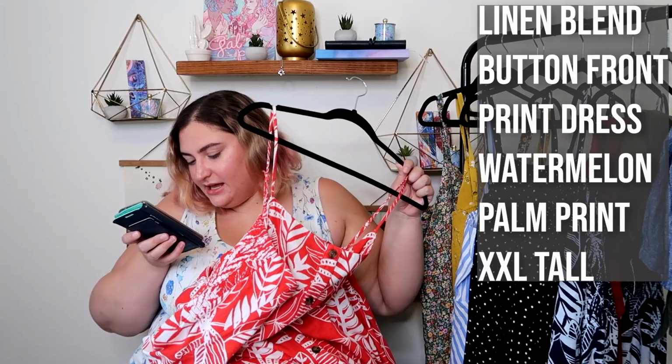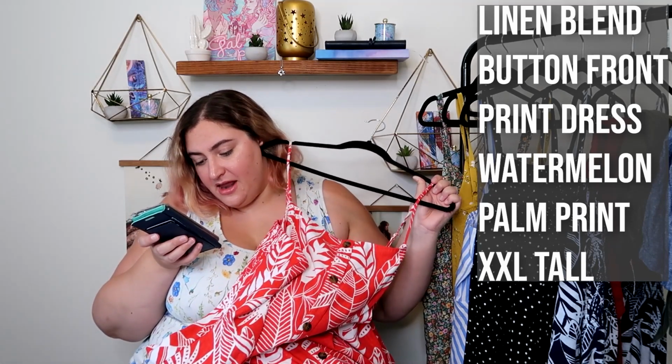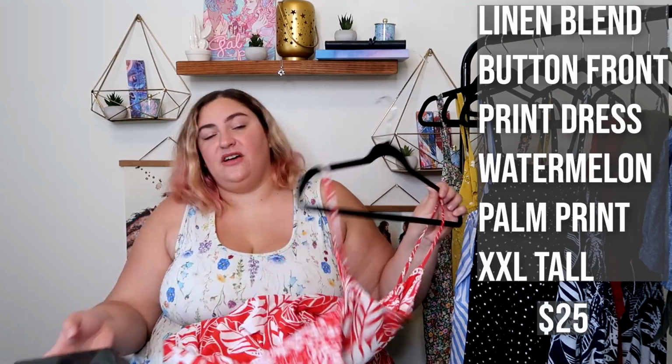So just if you want to get something like this, be aware that the buttons don't actually open. And this dress was a linen blend, so it was 55% linen and 45% rayon. So not a lot of stretch in the fabric, but it's very, very breathable, even though it is very thick. And this is the linen blend button front dress in watermelon palm, and it was XXL tall, and it was $25. I love this color too.